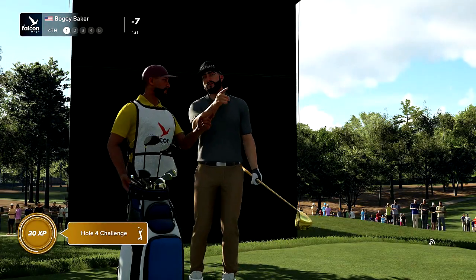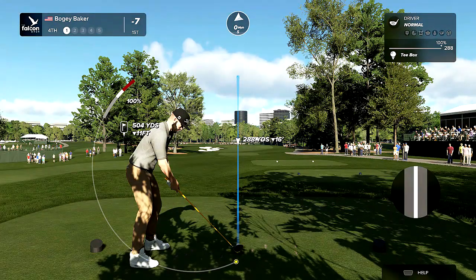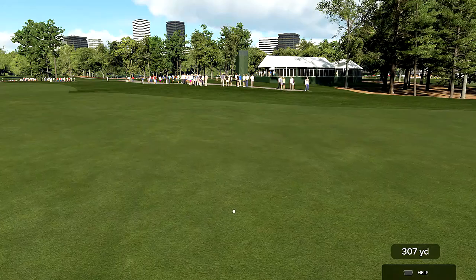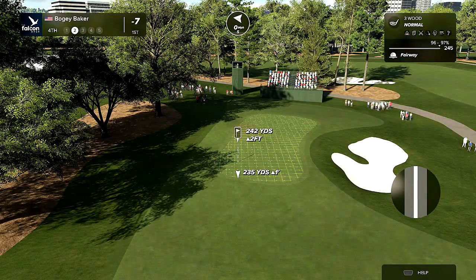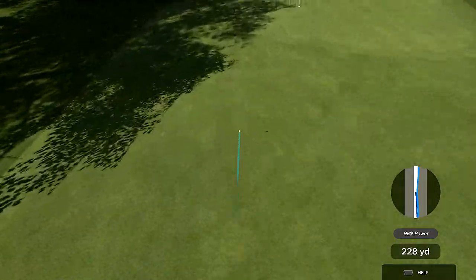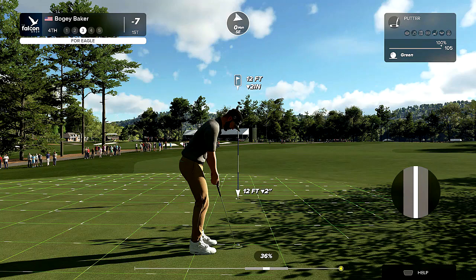Teeing off here at the fourth. This is full send. Taking aim from around 240 yards out here. Opting for the 3 wood. Oh, that's a great approach shot. And a chance to reach 9 under for the championship with this putt.